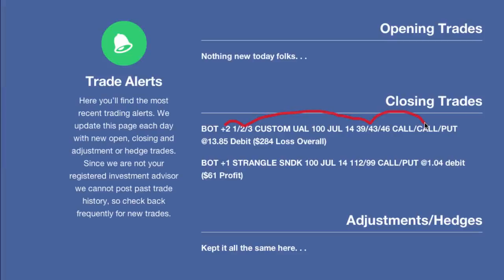So you see how that sequence works. That 1, 2, 3 also relates to the same 39, 43, 46, also relates to call, put on this side. So it's right in order as far as the sequence that it goes in. And then finally, we bought 2 times 3 of the 46 puts. So we had 6 46 puts that we were short, so we bought back all of those as well. So that's kind of the breakdown of that alert.